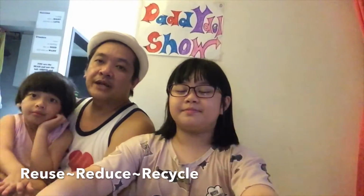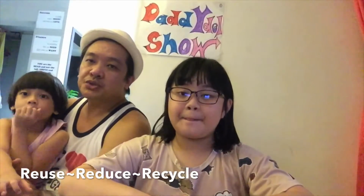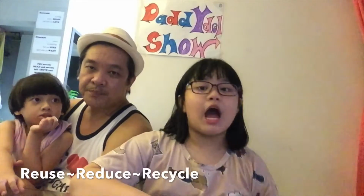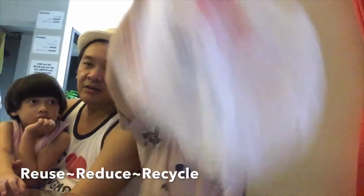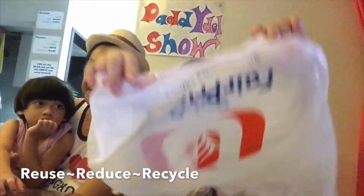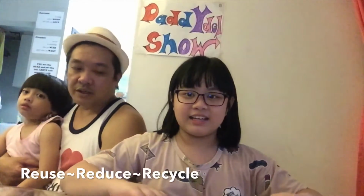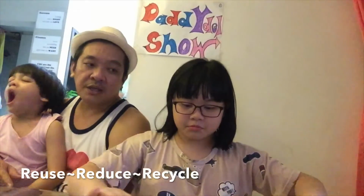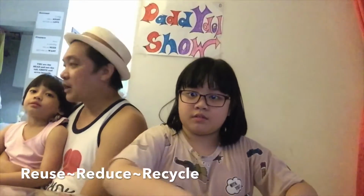The item that we're going to reuse, reduce, and recycle is a plastic bag. Every time mommy goes for groceries, there are a lot of plastic bags. We don't know what to do with them, so we just turn them into trash bin bags. That's number one. The most common usage of grocery bags is to become a trash bag.